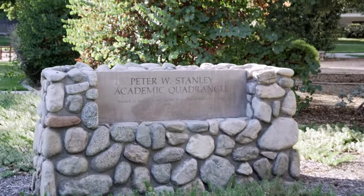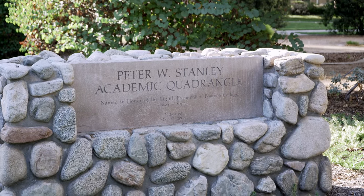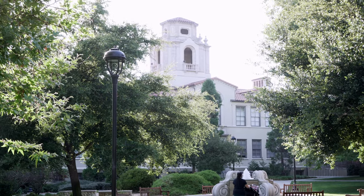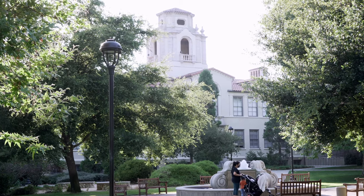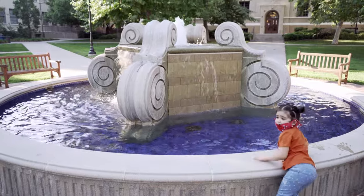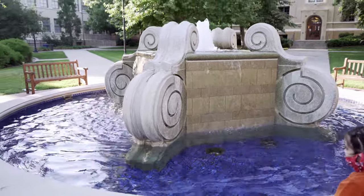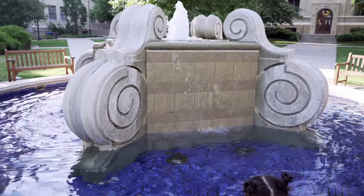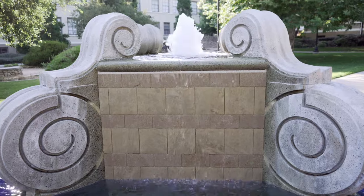Peter W. Stanley Academic Quadrangle. Quad. Almost like a mission type architecture in the background there. It's pretty. Here's that water fountain a little closer. I want you guys to see the architecture on this thing. Papa, touch it. I'll touch him a little bit, please.